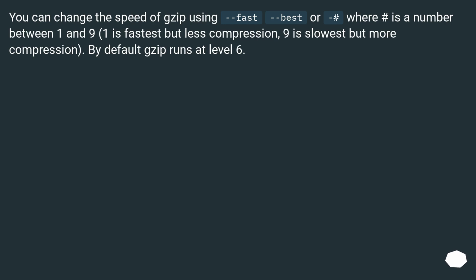You can change the speed of gzip using --fast, --best, or -#, where # is a number between 1 and 9. 1 is fastest but less compression, 9 is slowest but more compression. By default gzip runs at level 6.